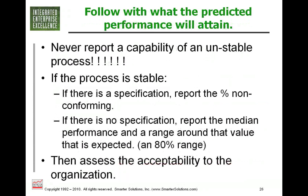Now, I have a big mark in there, never report capability on an unstable process. Now, Deming went even further when he talked. He said you should not report capability, because if the process is stable, there's no reason to report capability because it can't change. And if it's unstable, it's not worth reporting capability because it's unstable and it won't matter anyway. Now, I admit he was at an extreme in his 14 points he talked about, but he does have a good point. If it's not stable, why report anything?